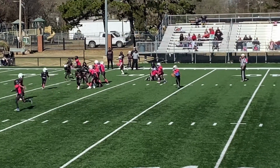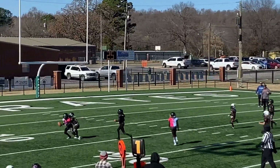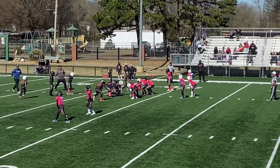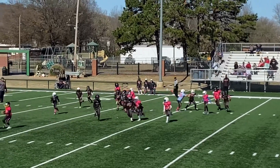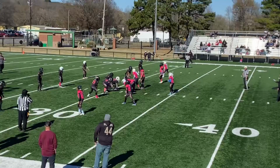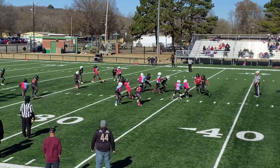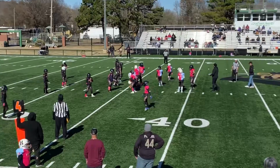And there's a snap. Justin Wright's going to roll out to his left. He's got an open receiver. Can he get it there? Oh. And there's a snap. And off to the outside, number 11. He's going to turn it upfield. They cut him down. And there's a snap. Justin Wright's going to try to get to the outside. They're going to keep him in the backfield.